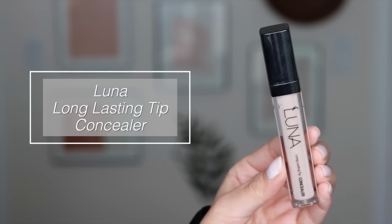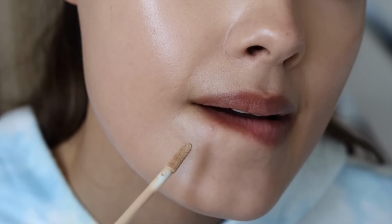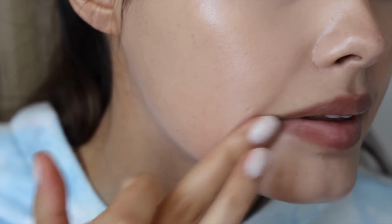And that applies to these other two concealers as well. The second one's from Luna, the Long Lasting Tip Concealer. Luna, to me, is similar to Wakemake and Unny Club, which has a lot of high performance makeup products at pretty reasonable pricing. Luna needs to have more recognition because they've got a lot of really good makeup products.